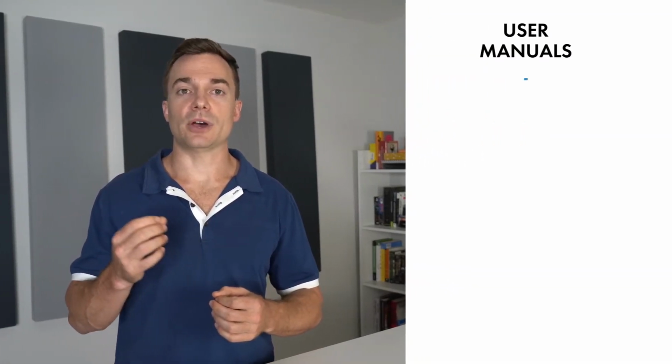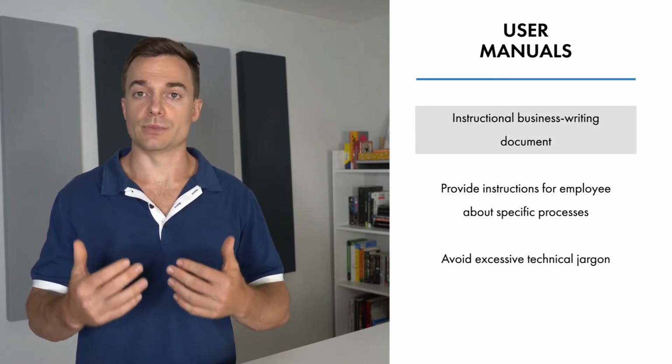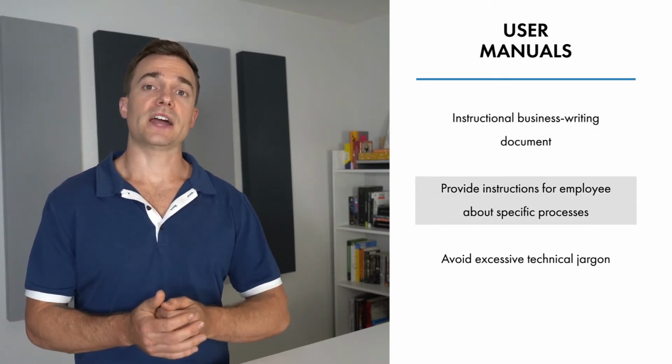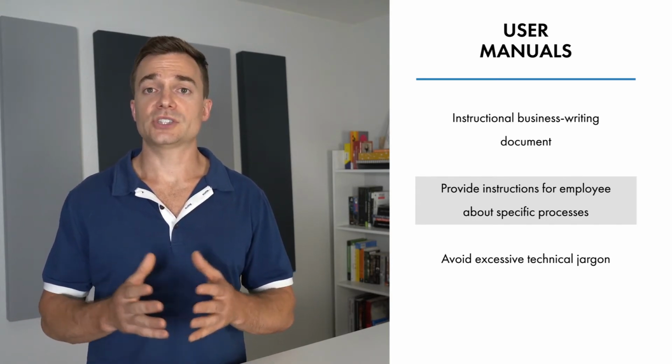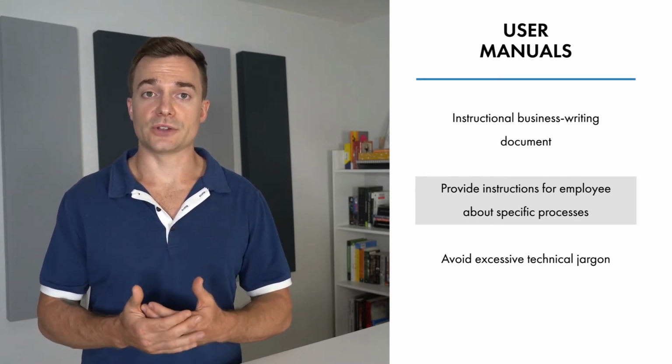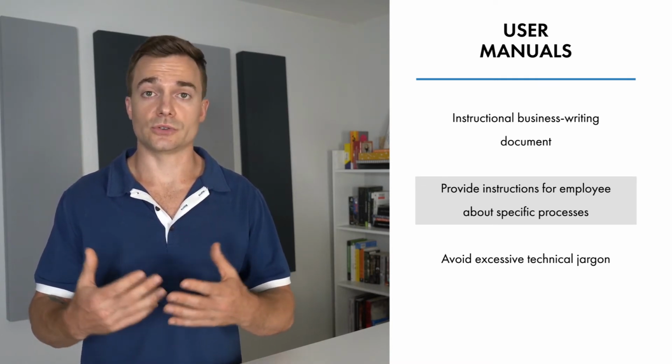Now let's go ahead and talk about user manuals. As you can imagine, user manuals fall into the category of instructional business writing. User manuals provide instructions for employees about specific business processes, and each company can have its own format for user manuals, and users of manuals may also be external users, so users of a product.